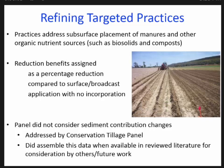In these two panels, Doug and I were involved, and we involved a lot of experts, a lot of brain power, and a lot of time. We did assemble a table for sediment as we reviewed papers that might look at sediment. We put that into some information and passed it on for future panels or for other people to look at.